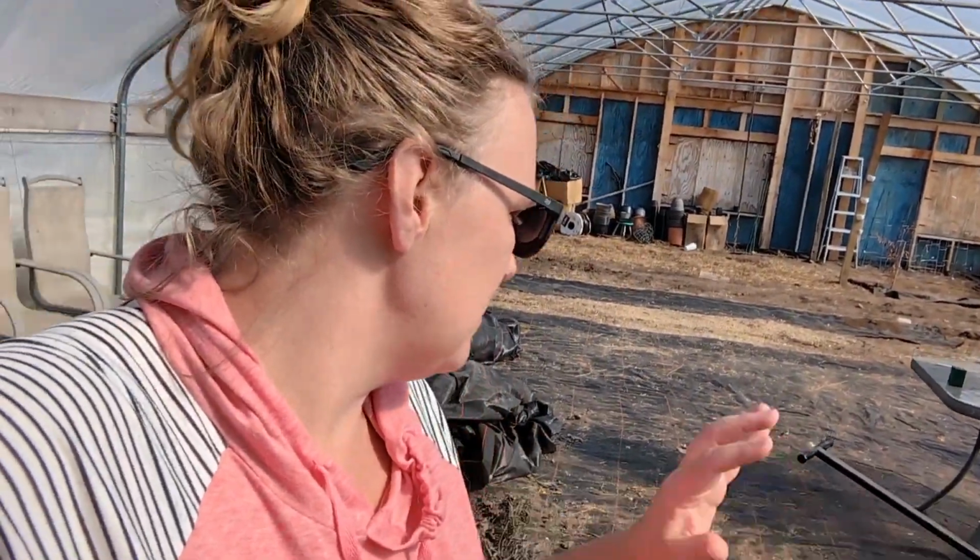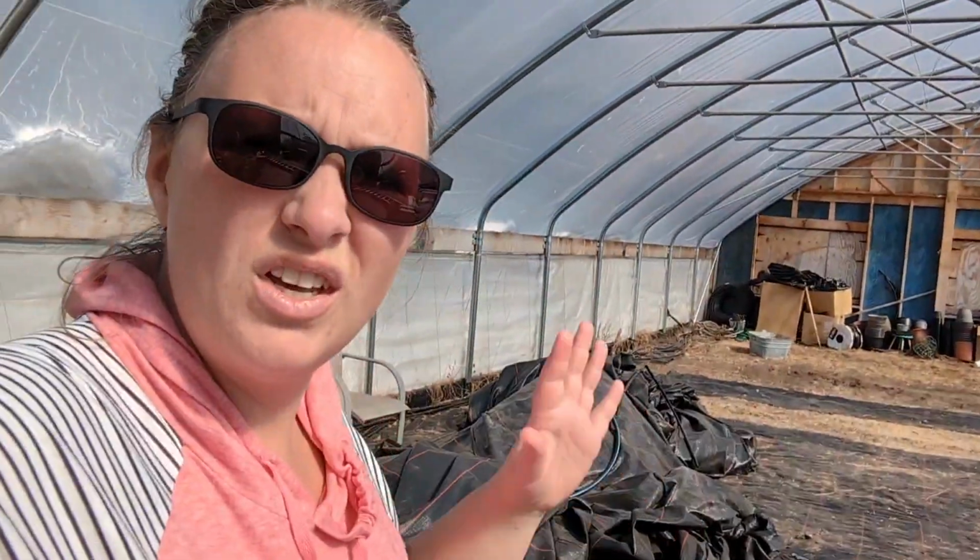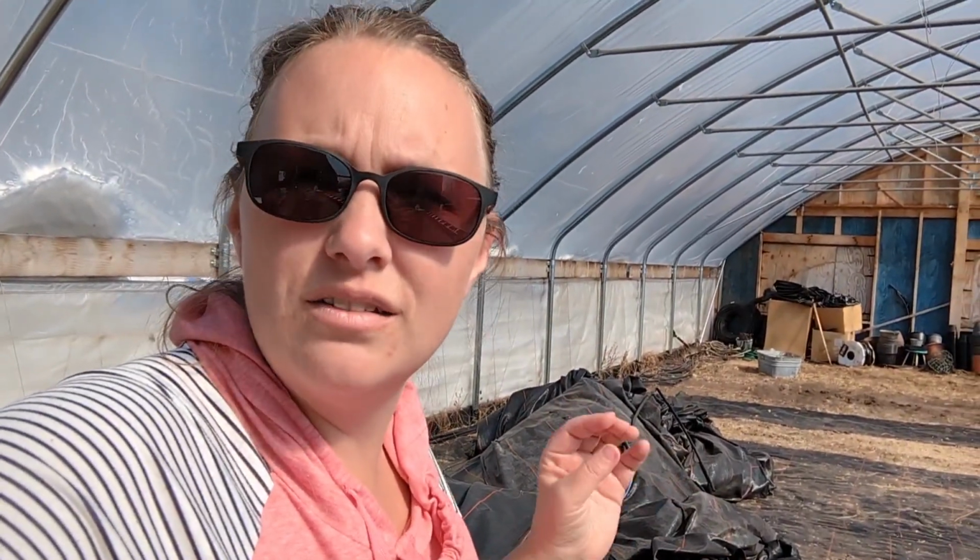So the ultimate goal is to get the rest of this stuff picked up and moved so that we can start getting the ground cover laid out for the spring vegetables.